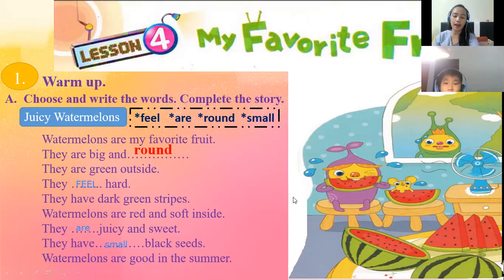Okay, let's try to read it, Kang. Watermelons are my favorite fruit. Come on, Kang, I want you to read the words. Watermelons are my favorite fruit. They are big and round. They are green outside. They feel hard. They have dark green skin. Watermelons are red and sour inside. They are juicy and sweet. They have small black seeds. Watermelons are good in the summer.